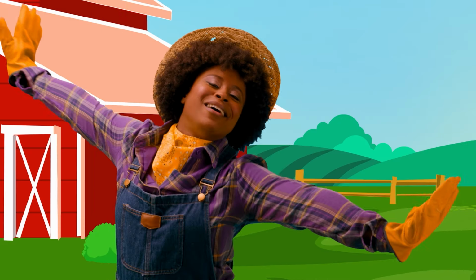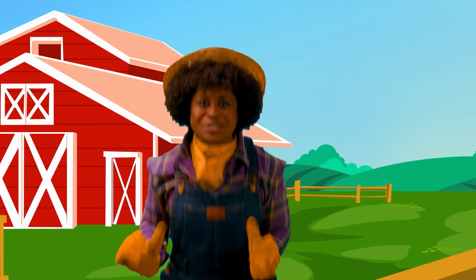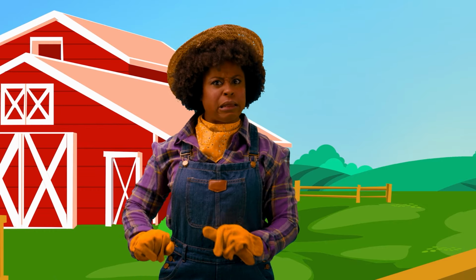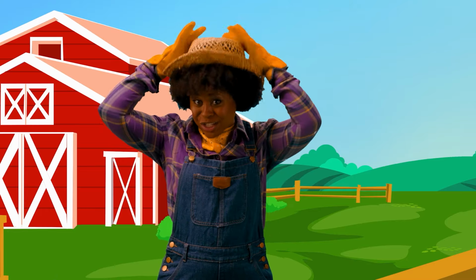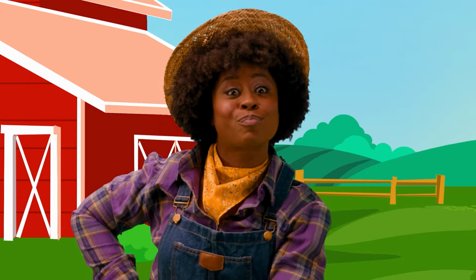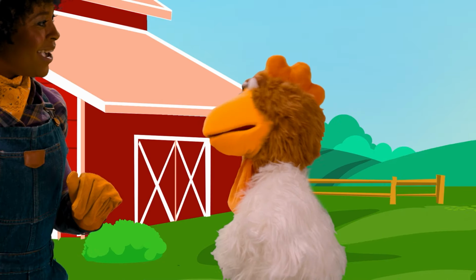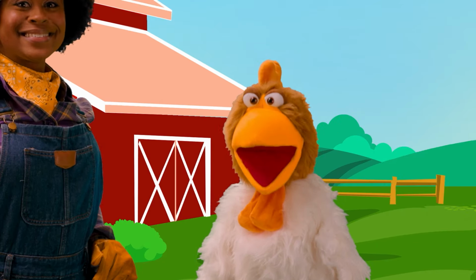Ah, farm living is the life for me. And so many animals, what a treat. And I love my costume. I've got my overalls, my straw hat, and my gloves. I'm ready to work on the farm. Mimi, I'm so glad you're here. Wow, and you brought your friends.